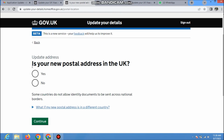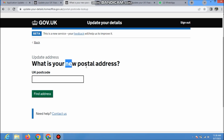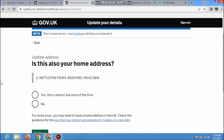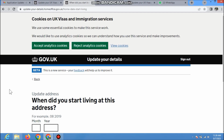You will put your postal code over here. After your postal code, you have to find the address, click on your address, and click on continue. After this, is this also your home address? Yes, this is my home address. This is my postal address. It is the same. And when you started living here, you will write the month and year, and you can check this address again.